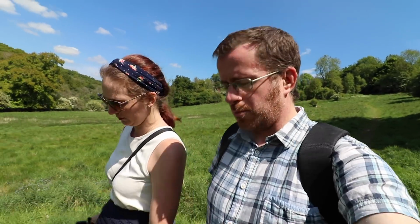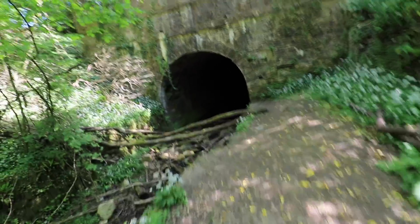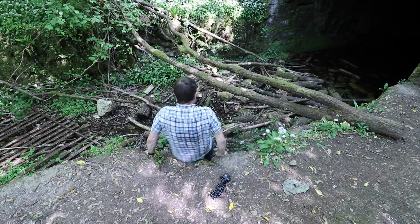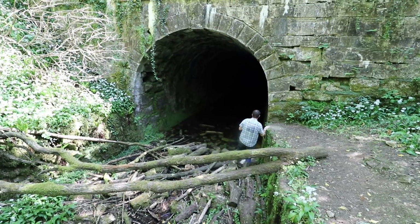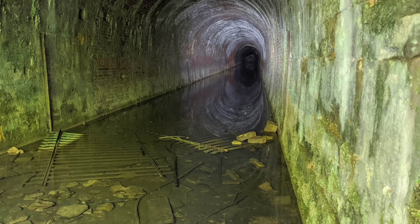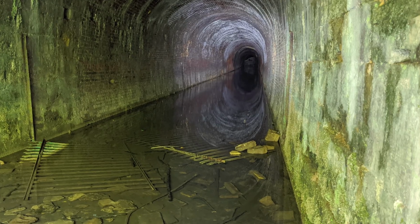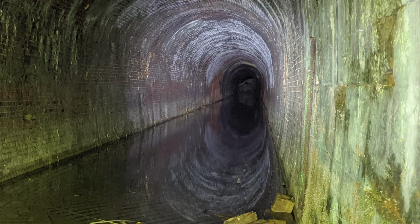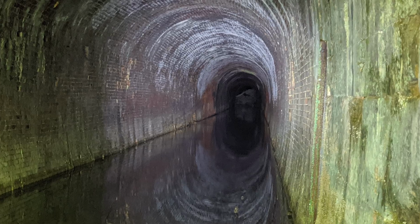So we're just heading down to where we think the northwestern portal is of Sapperton Tunnel. Okay, so we made it down the side, and here we are approaching the portal. Yeah, you can see a collapse, Rebecca. You can see a collapse. I reckon it's about 200 yards.